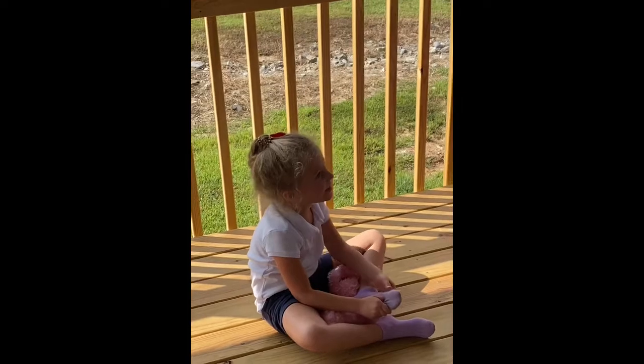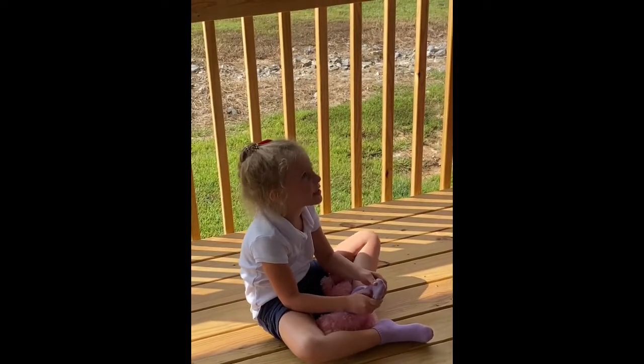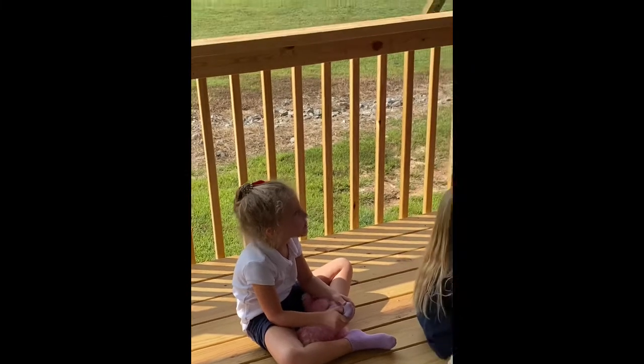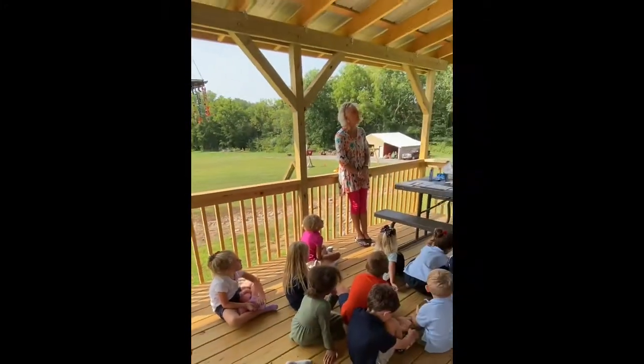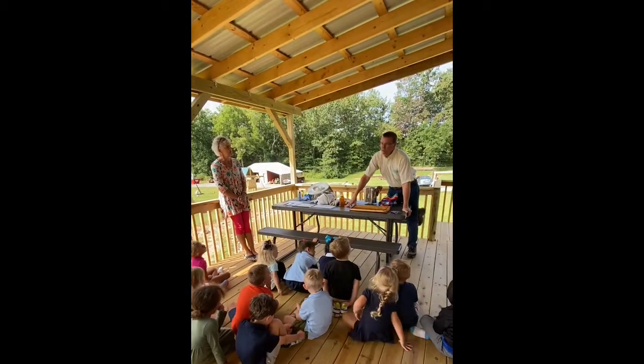Do the baby bees in the hive go out? Do the baby bees stay in the hive until they get old enough to come out by themselves? Yes, they stay in the hive until they get old enough to come out by themselves.